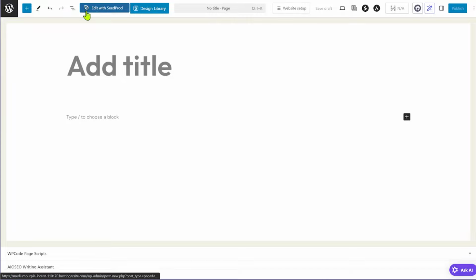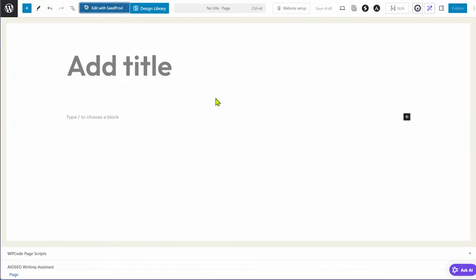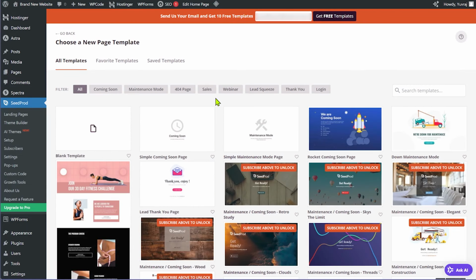And if you click here, this edit with SeedProd button, this particular page will be overridden and be taken care of by SeedProd. So if I click here, you'll see, please note that by switching to SeedProd, the current page content will be replaced. So it's a good idea to start from a blank slate when using SeedProd. So if I click OK, then you say leave site, that's completely fine. And we'll go to the SeedProd's builder. Now SeedProd is a page builder. So page builder, basically, you can completely design a new page and you have some predefined options to choose from.